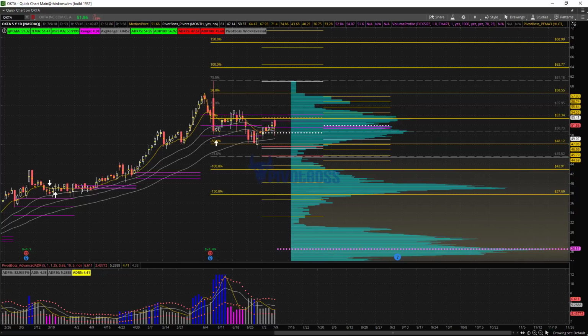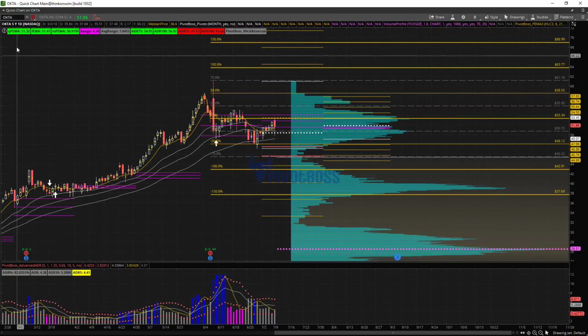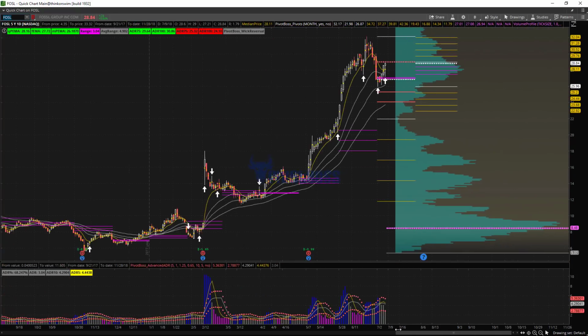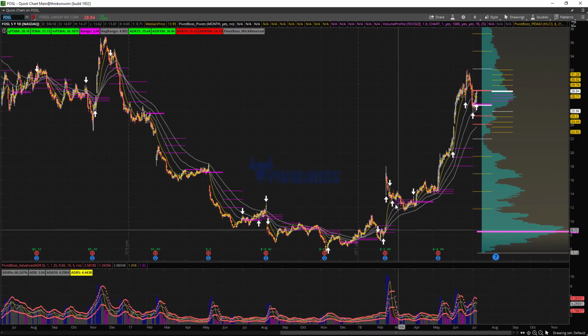Another one we looked at here is FOSL. This one just recently experienced a major move up. It's had a huge rally ever since our initial buy signal, which was back here at $8. We had a huge earnings that came out of it, and it's almost getting toward our long-term target of 36, 37.